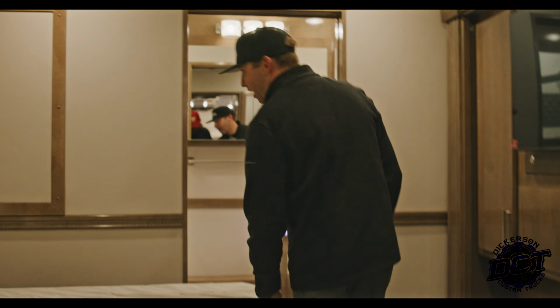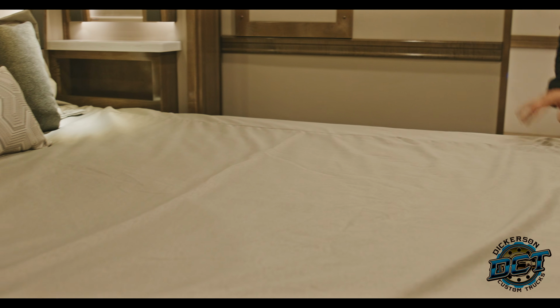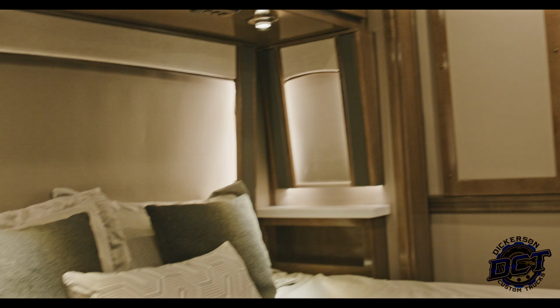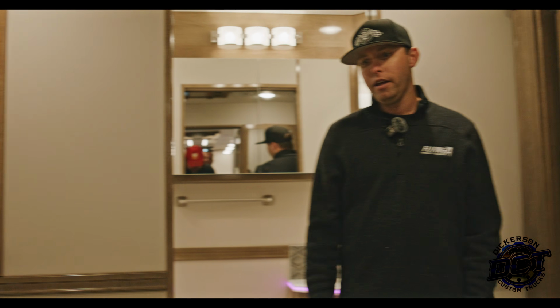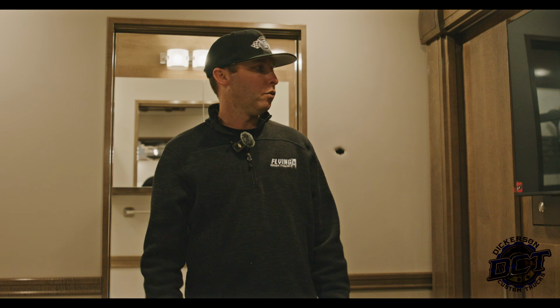Mini king bed, so it's not a full king, but it's really close to a king bed. You got 150 gallons of fresh water underneath this. Got 2 heat registers off the AquaHot, so I've got customers that'll take these snowmobiling in negative temps for a week at a time and have no problem with anything freezing up.